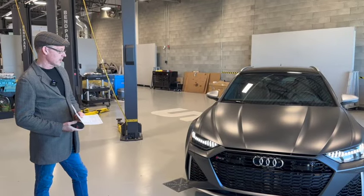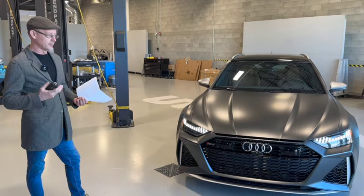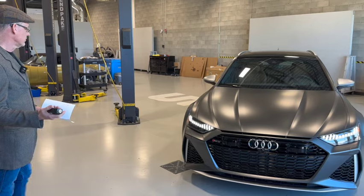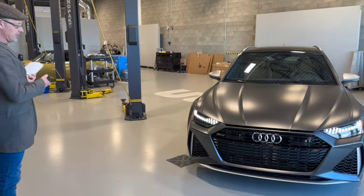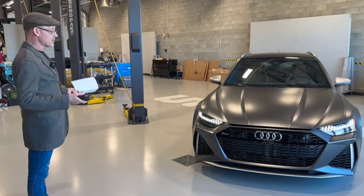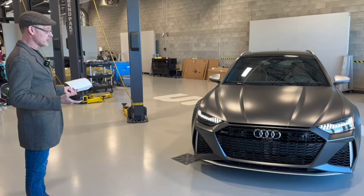Let's do a walk around of the car. Now, this is a one-owner car. It was bought in Toronto from Pfaff. It lives in BC, but not downtown Vancouver. It lives in central BC, and it's been driven on the open road.